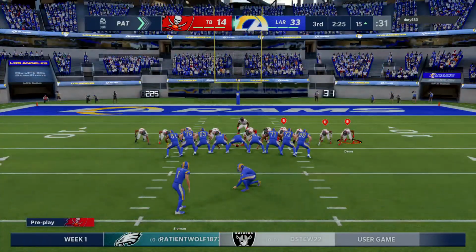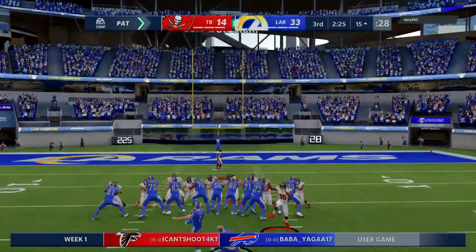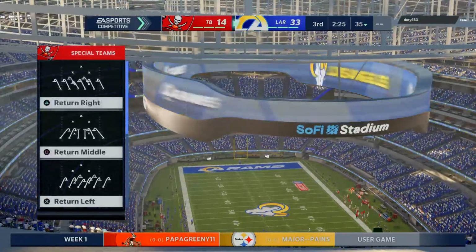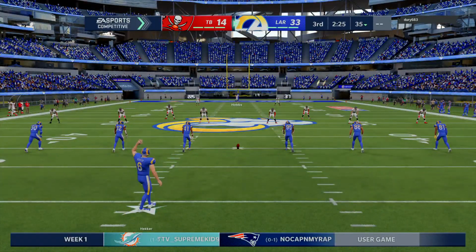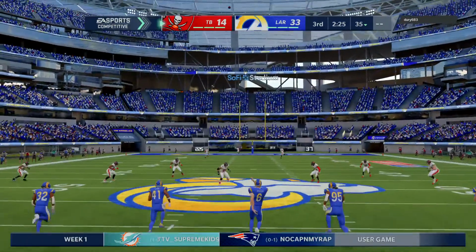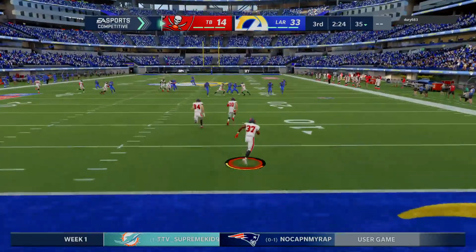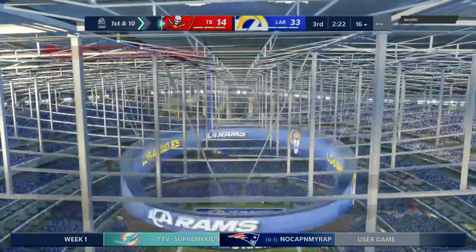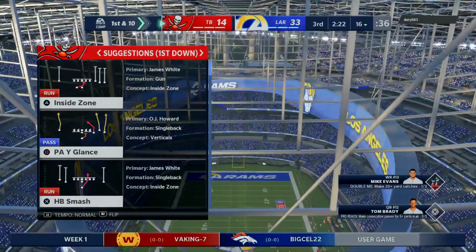Out for the PAT, here's Sloman. Missed so far. Now he's back out there to boom this one away, maybe with some frustration after the PAT miss. Taken about 7 yards deep. And in hindsight, probably should have taken a knee as he only gets this out to the 16-yard line.